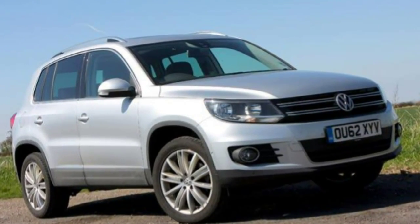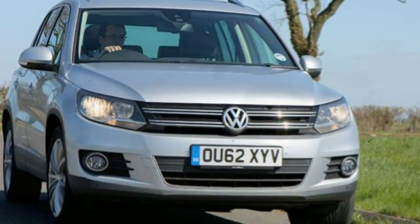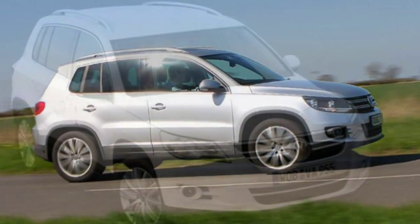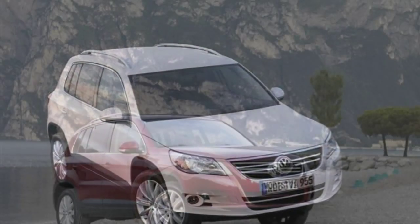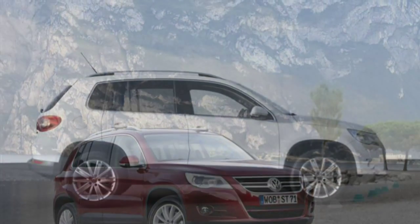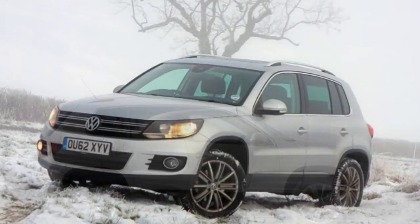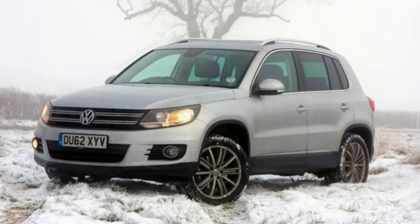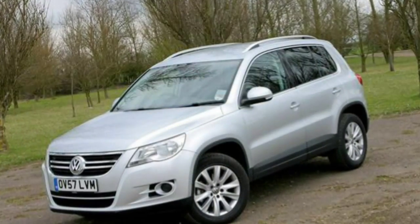Safety. Volkswagen Tiguan safety shouldn't provide too much cause for concern. The off-roader was awarded the top 5-star Euro NCAP crash test rating, which is very good for a small 4x4. It also gets a 4 out of 5 score for child protection. Standard safety equipment includes front and curtain airbags. Rear side airbags are an option, plus an electronic stability program and ABS with electronic brake force distribution, while security is taken care of with remote central locking and an alarm.